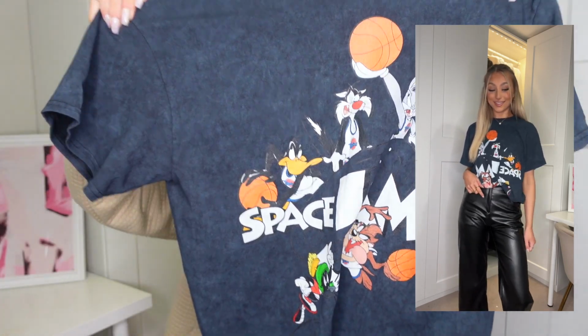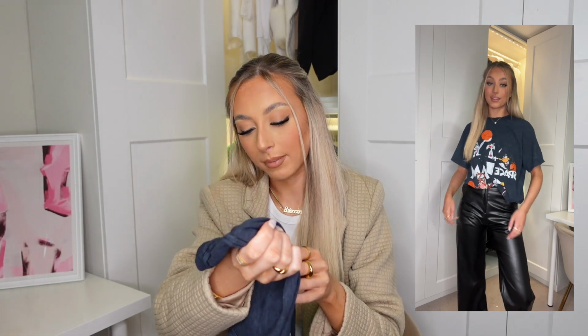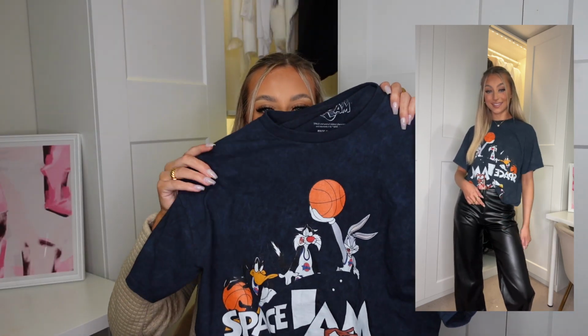This would be a really cool, not grungy outfit, but this with the leather trousers, the leather jacket, my Balenciaga tracks, my little Balenciaga hourglass bag over the top. I just thought it could be a bit of an I'm a baddie moment. The shirt itself is actually really good quality. I got it in a size small just because I didn't want it to be overly oversized. I hate it when t-shirts have so much length to them.